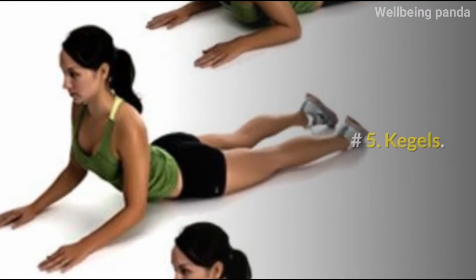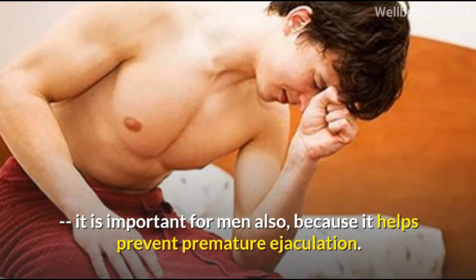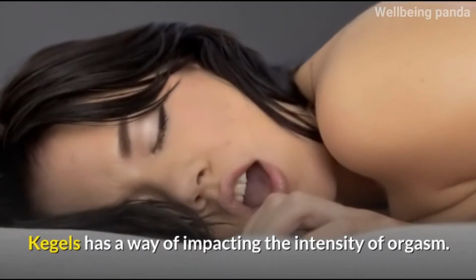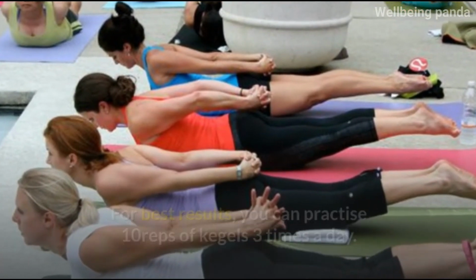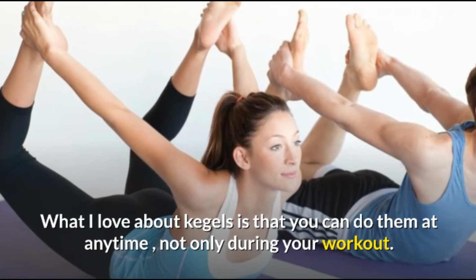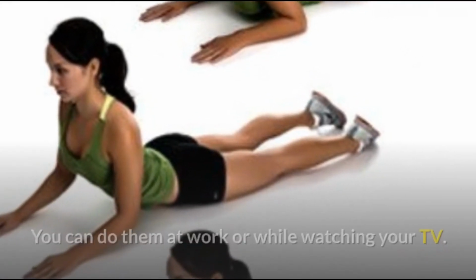Number 5. Kegels. Although Kegels are considered to be for women, they are important for men also, because they help prevent premature ejaculation. Kegels have a way of impacting the intensity of orgasm. For best results, you can practice 10 reps of Kegels 3 times a day. What I love about Kegels is that you can do them at any time, not only during your workout. You can do them at work or while watching TV.